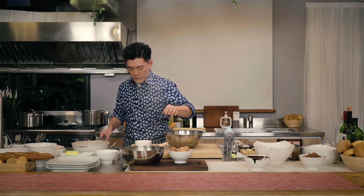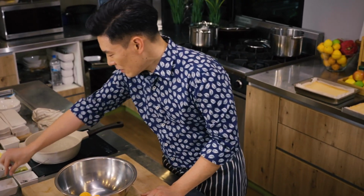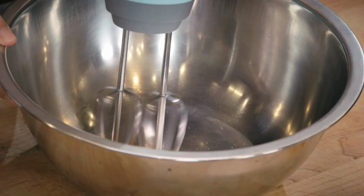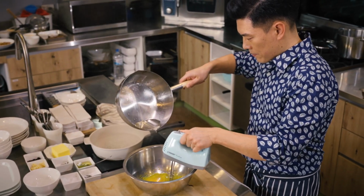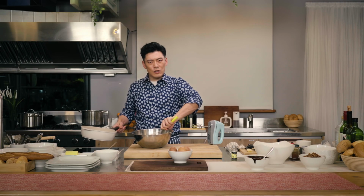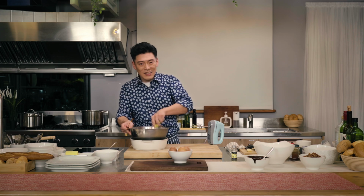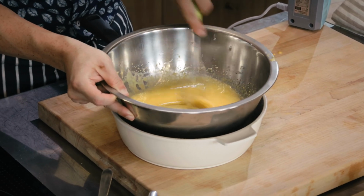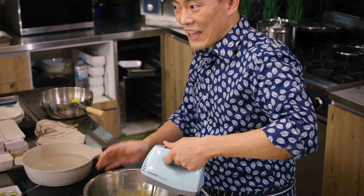So the syrup is boiling, and I have 3 egg yolks, 1, 2, 3, beautiful. A little pinch of salt, and I'm gonna start to beat the eggs. I'm gonna heat this over a little bit of hot water until the egg yolk is hot to the touch, and then I'm gonna let it go with the mixer until we get nice ribbons. Water bath done, and in I go with the mixer.